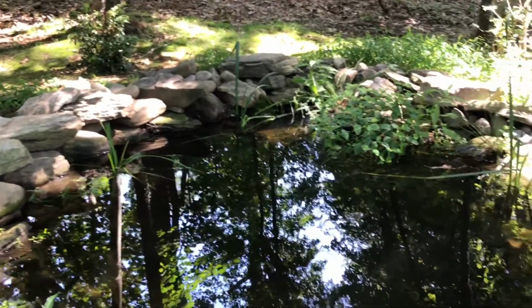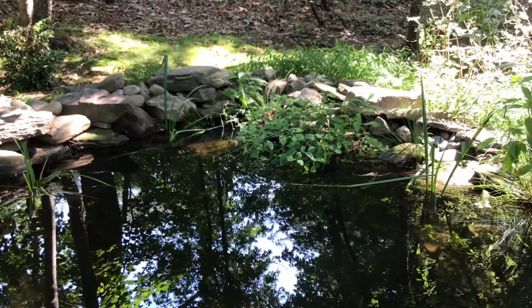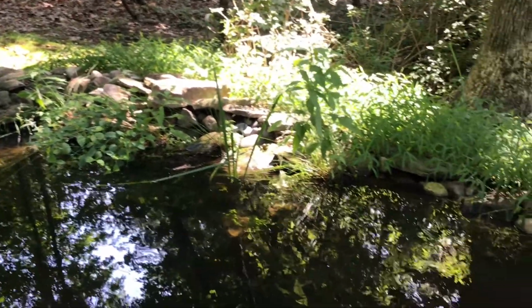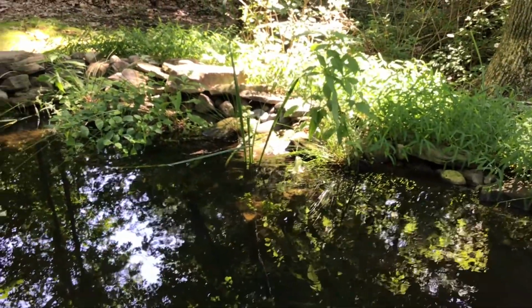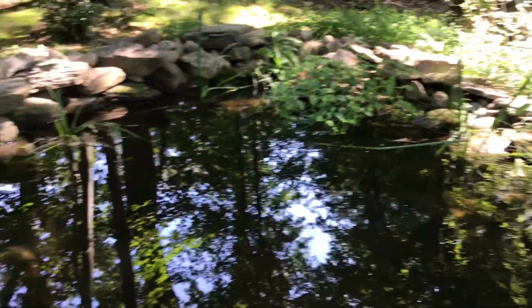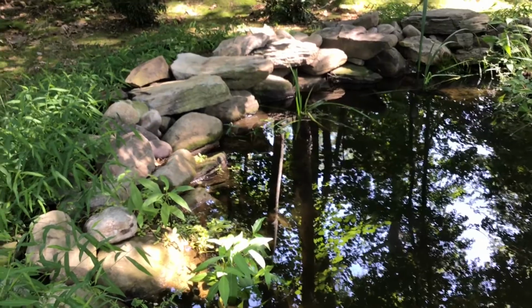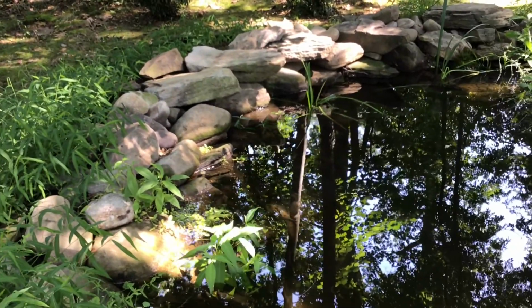I mean, this is a wildlife pond. The idea is to have it as natural as possible and create an environment here that sort of mimics the natural environment. Also, you can see here, I did put a lot of Aquatic Forget-Me-Nots in this pond in the spring. It looked great for the first month or two.